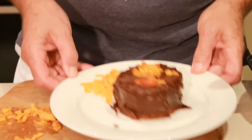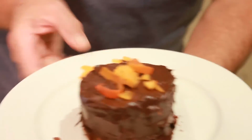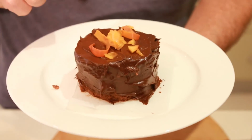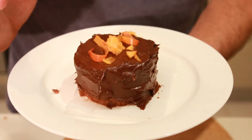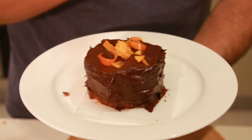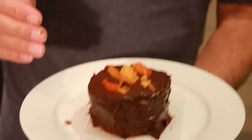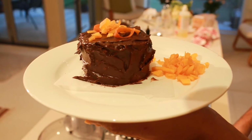Now, this would ordinarily go back in the freezer just to harden up a bit. Even in its ice state, it will stay in the freezer for up to 2 or 3 weeks. So you can make a large one of these if you want to, and actually just dig into it on any given night for a sweet dessert. But how amazing is that?